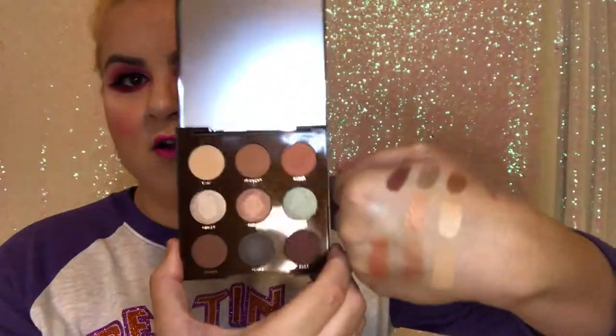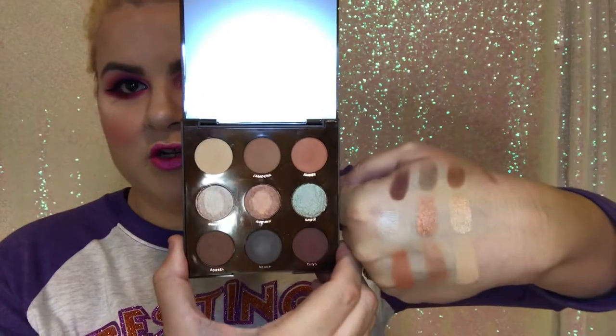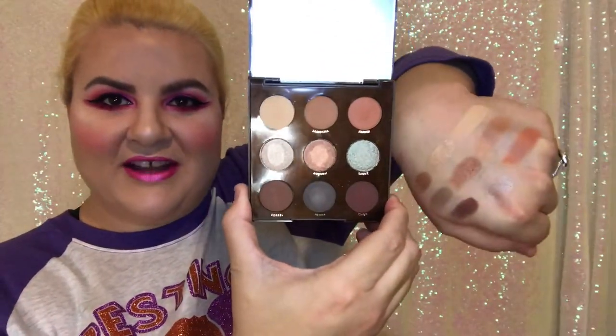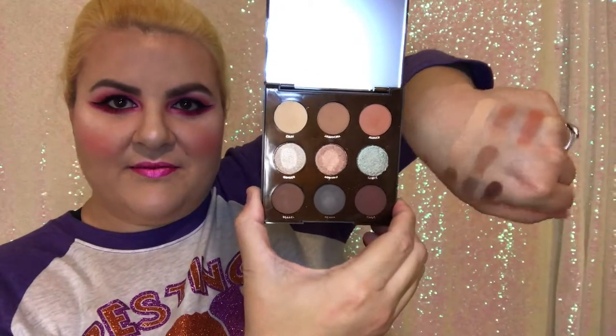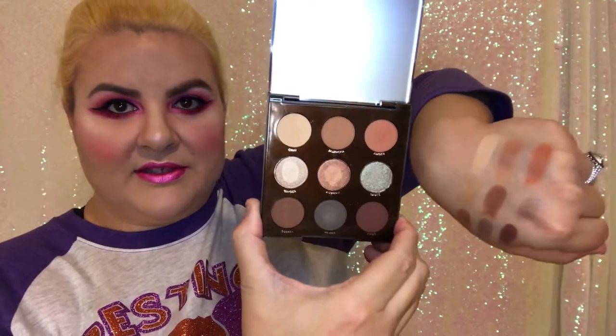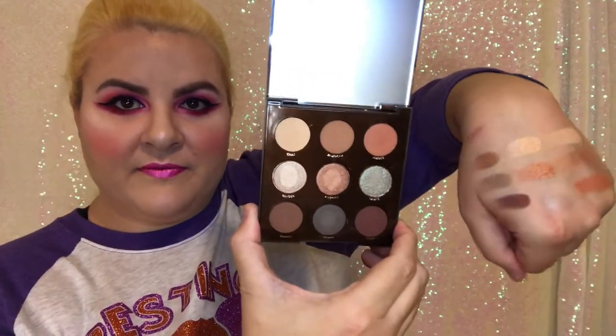6 mattes, 3 shimmers. And here's the swatch. Nope, I did that upside down. There we go. It matches now. These were all one swipe. Come on. I can't wait to play with this. Hello, fall. How are ya? Brown Sugar. Pretty exciting. And last but most assuredly not least is the Mar palette.